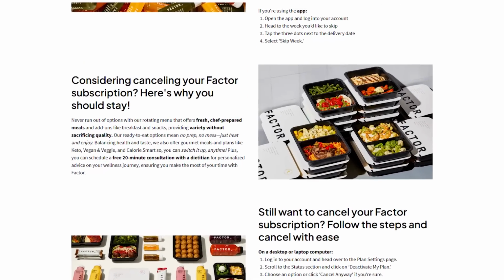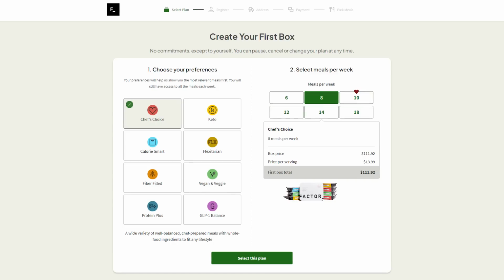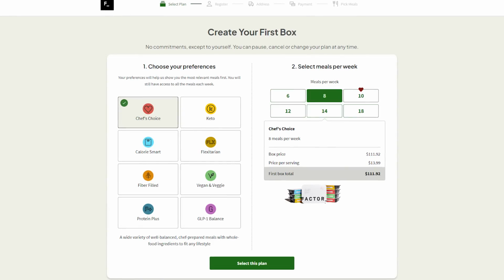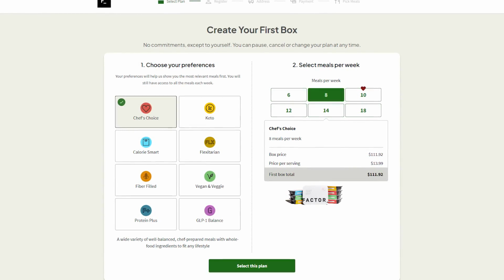And on top of that, you can get a free 20-minute consultation if you need any help figuring out which meals or meal plans might be the best for you, which is a really nice service that could help you out if you're having trouble deciding.